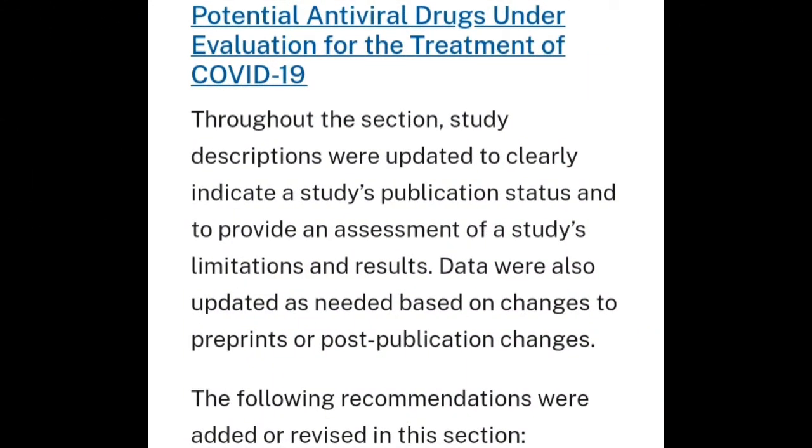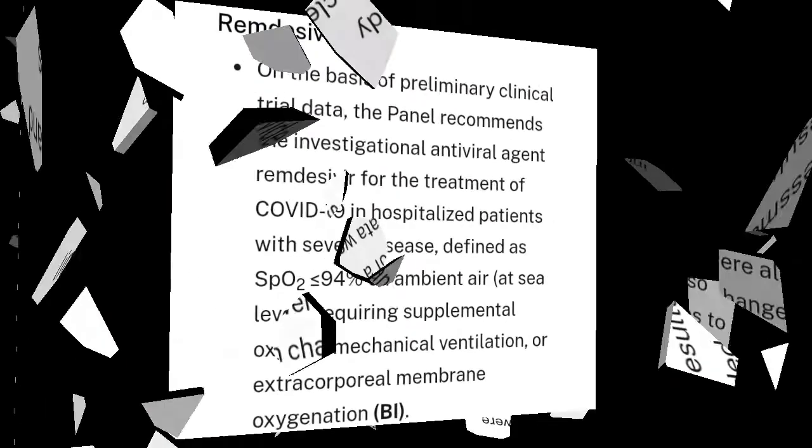Potential antiviral drugs under evaluation for the treatment of COVID-19. Throughout the section, study descriptions were updated to clearly indicate a study's publication status and to provide an assessment of the study's limitations and results. Data were also updated as needed based on changes to preprints or post-publication changes. The following recommendations were added or revised in this section.